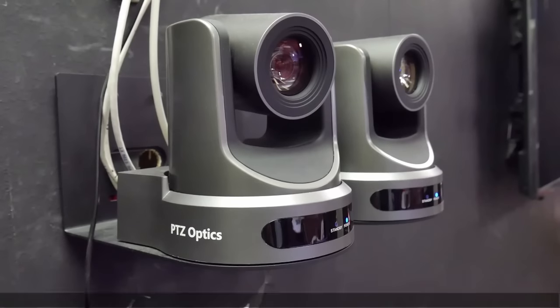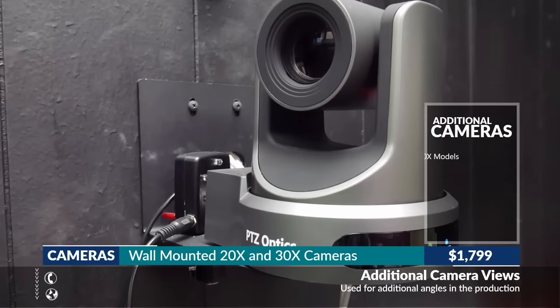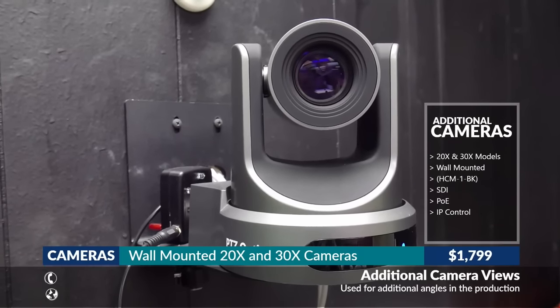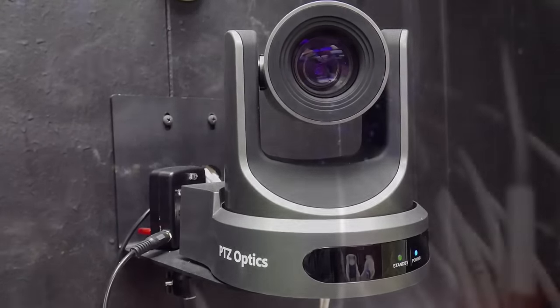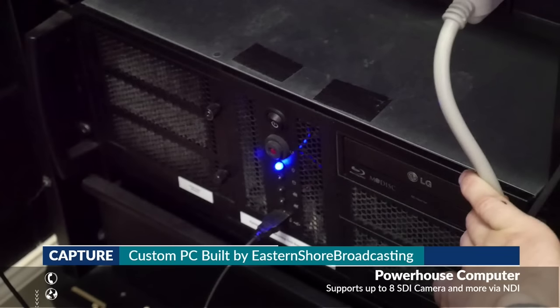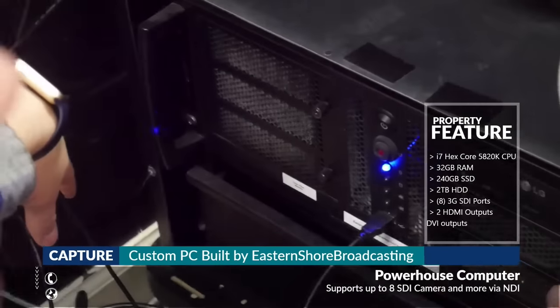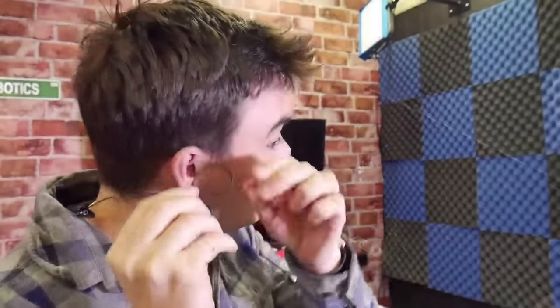We've also got a couple cameras mounted on the wall, two 20s and actually a 30. And those are just mounted to get the different shots that you'll see throughout our production, whether it be an angled shot or a close-up. Mike has multiple preset positions on both of those. That's our custom-built Eastern Shore Broadcasting PC, and we're showing that off. That's got 8 camera inputs.